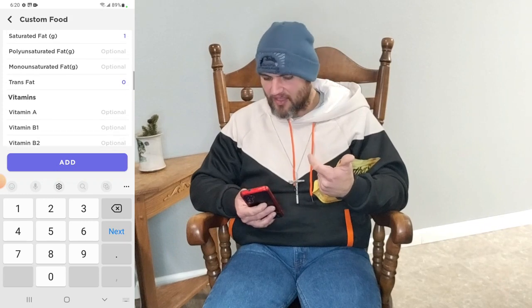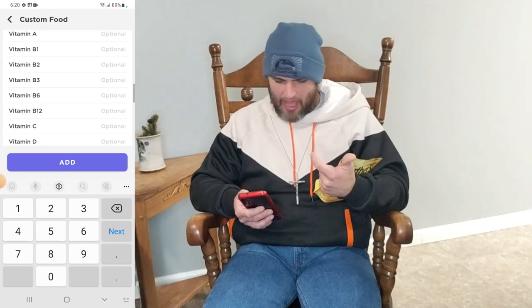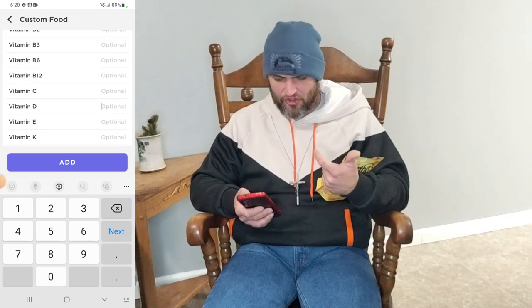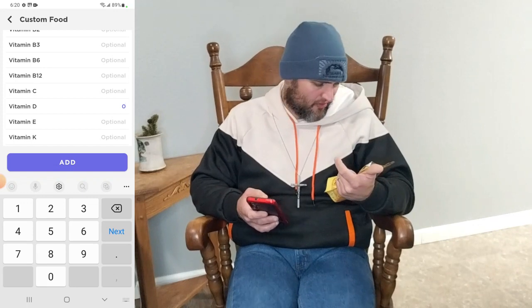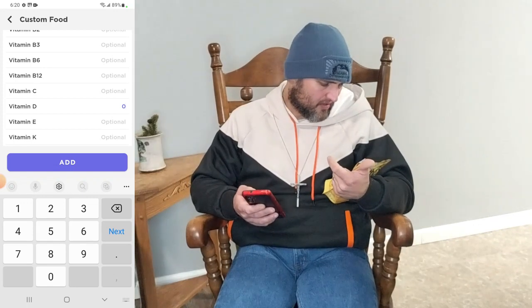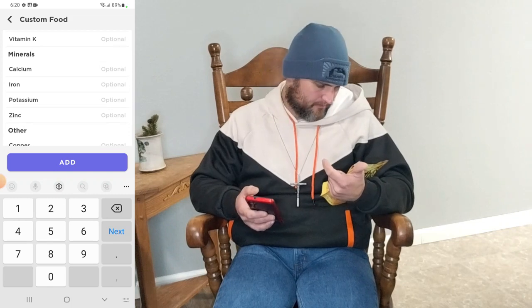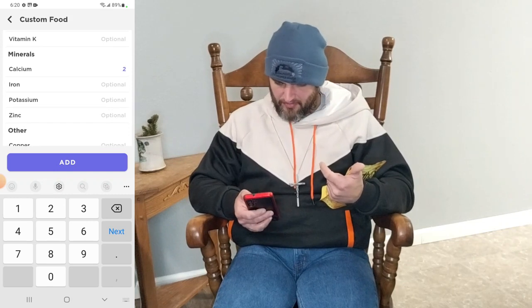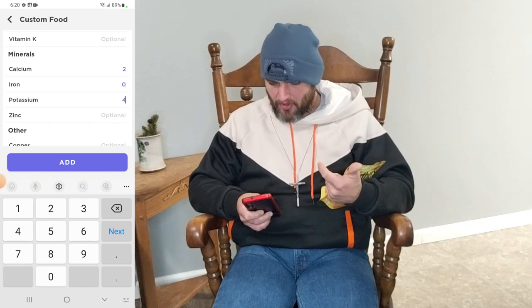If you want, they've got vitamins. You can just roll down the list. And this stuff's all optional. I mean, it depends how much you're tracking the macros. I never really tracked all that stuff, but I'll put it all in here since it's all in the bag anyway. Vitamin D 0, going down here. We got calcium 2 milligrams, iron 0, and potassium 4 milligrams. Add. It's that simple.